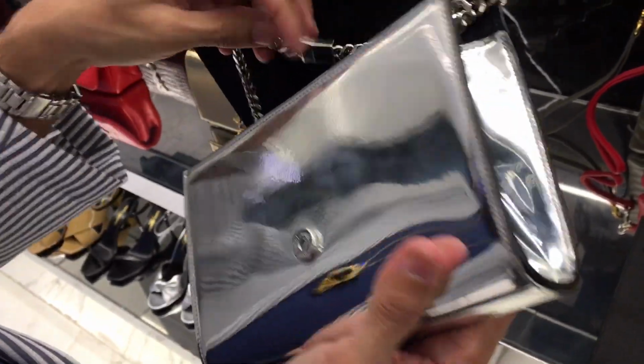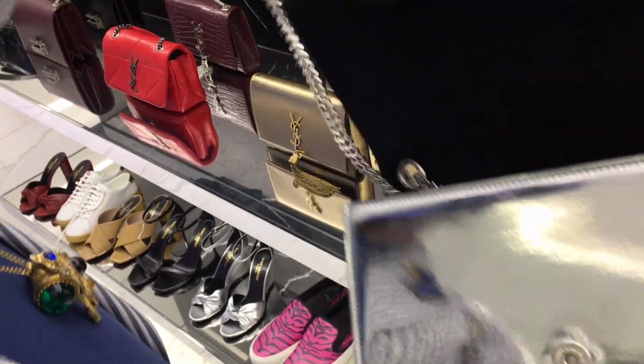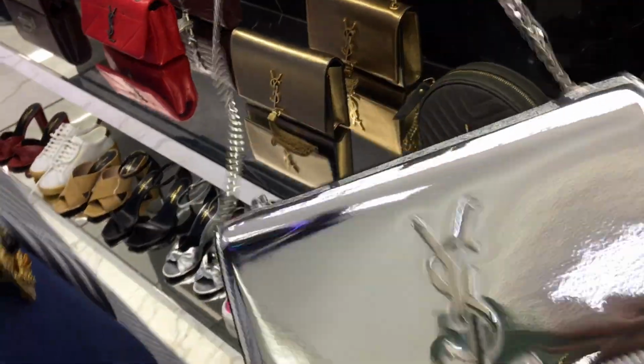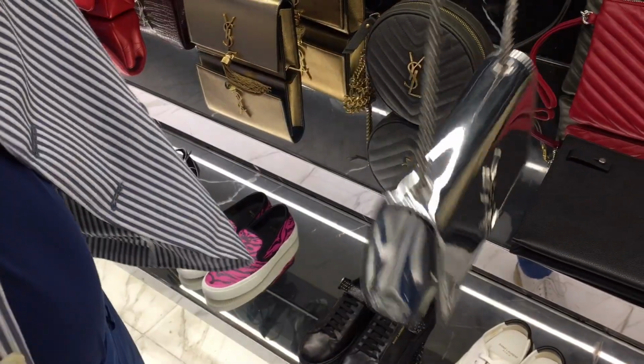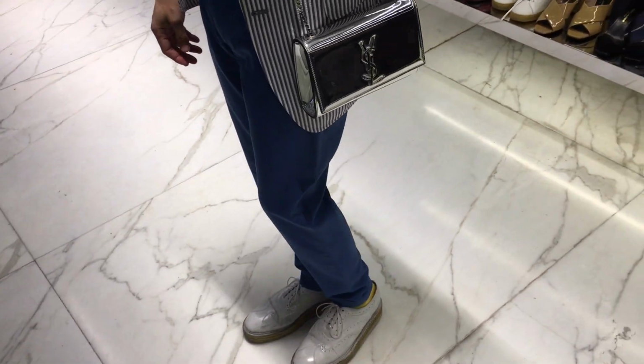So just checking out this metallic silver Kate bag. As you know me guys, I'm always obsessed with anything metallic. What do you think guys? Do you think this is a good kind of bag for everyday? I feel that because it's super metallic finish, your fingerprints would really stick on it every time you touch it. What do you think guys? Please do comment down below.